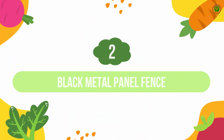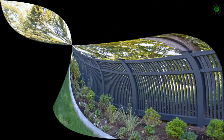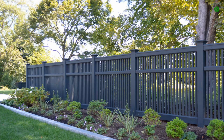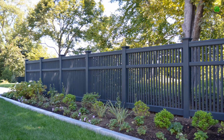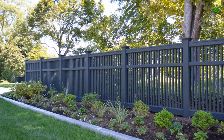2. Black metal panel fence with contrasting greenery. A sleek matte black metal fence, often with clean geometric cutouts or solid panels, provides a striking, sophisticated backdrop. Against this dark canvas, bright green foliage from plants like ferns, hostas, or even brightly colored succulents truly pops, creating a dramatic and modern visual statement.